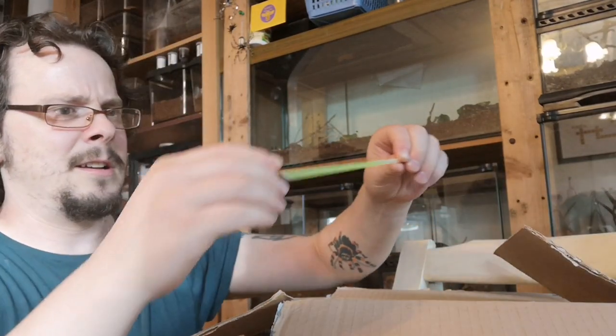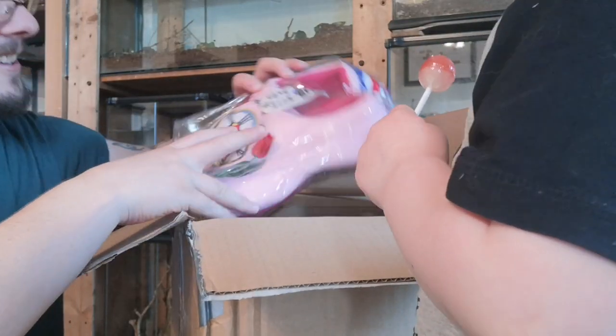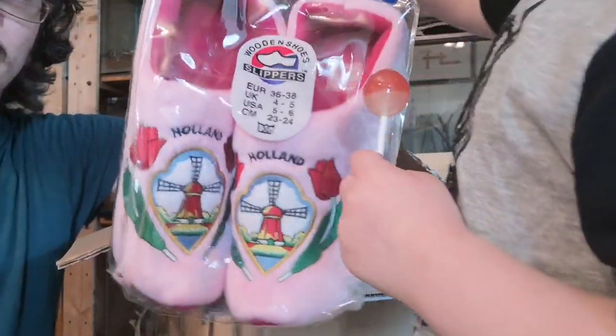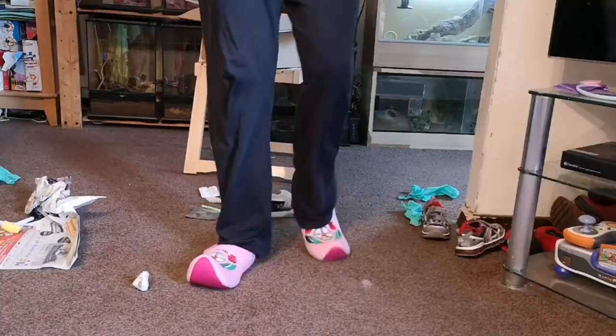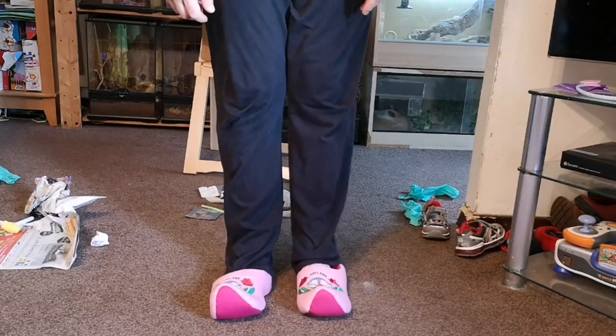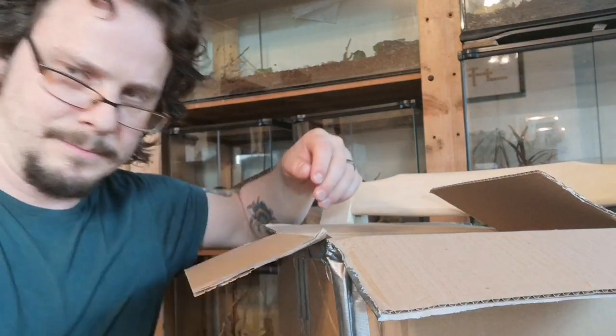We have, oops! Oh, no, I've just cracked it. We have a UK size 4 to 5 pair of, you can have them, dude. Crookety crookety crookety. I think these are actually 2 left clogs. Okay, we have an adult gift.